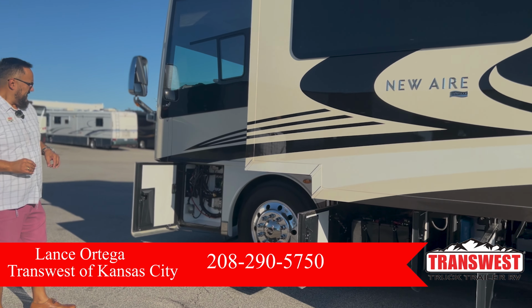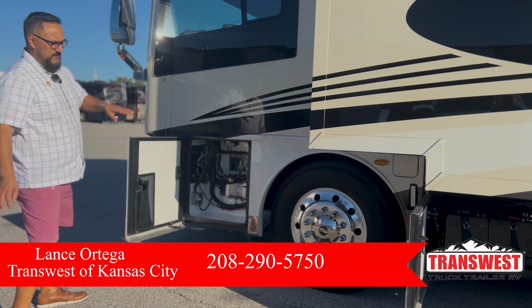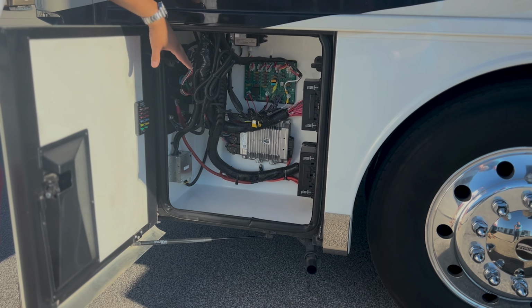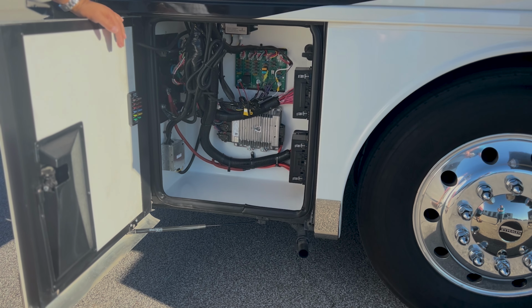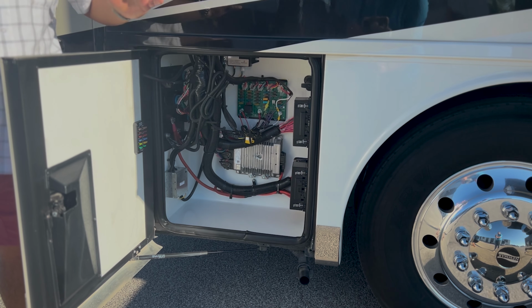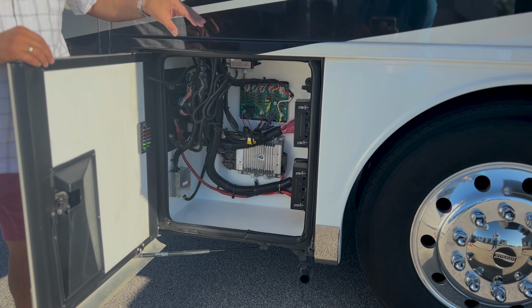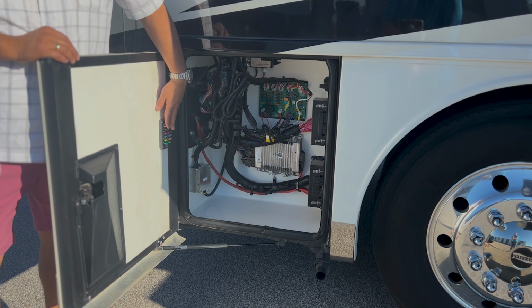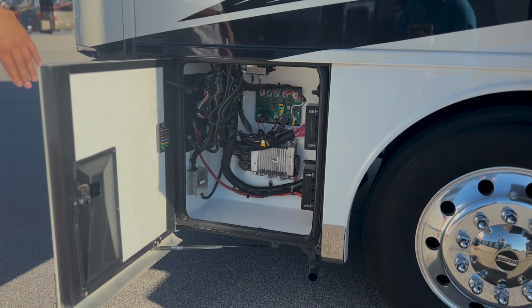This is pretty typical for Newmar. You've got your electronics and your fuses here. I was just at a tailgate with a customer, and we were able to identify a satellite issue by finding a burnt fuse because it was clearly labeled. I like this little caddy here. We didn't have to go hunting for fuses. Having them there is very nice.